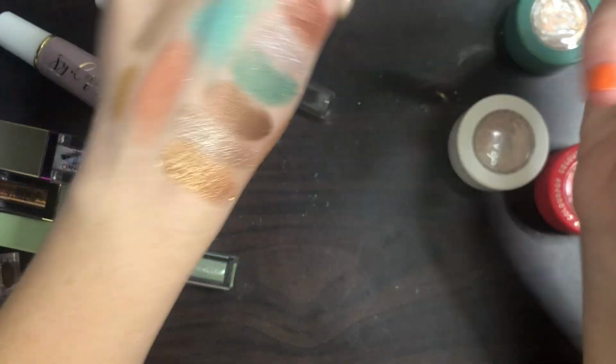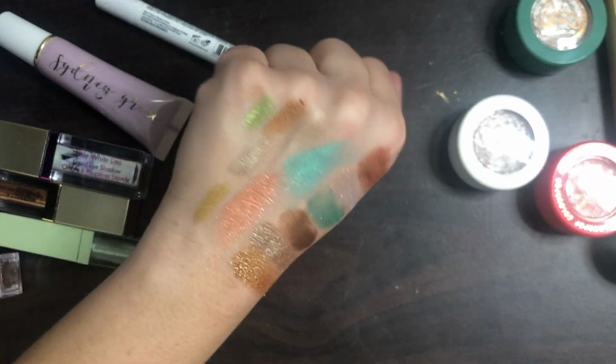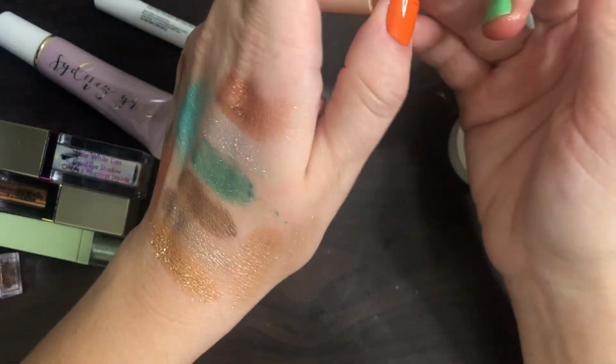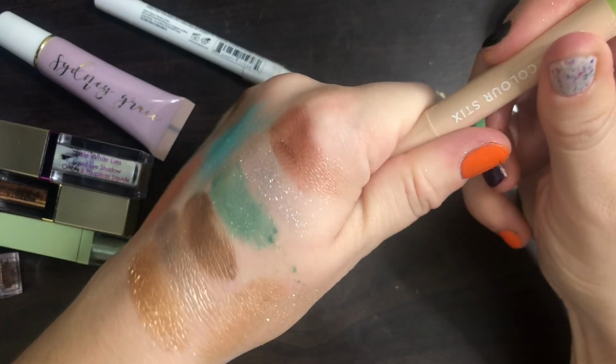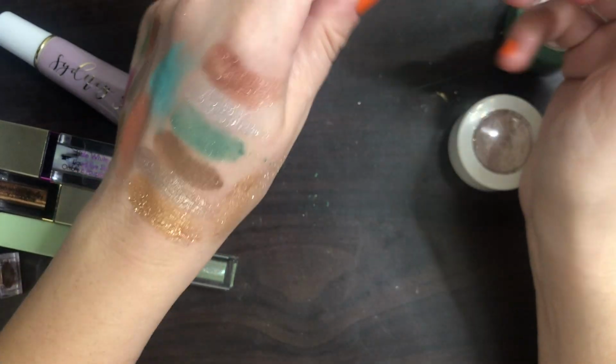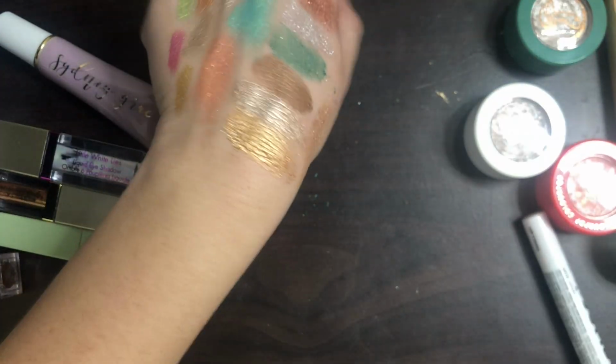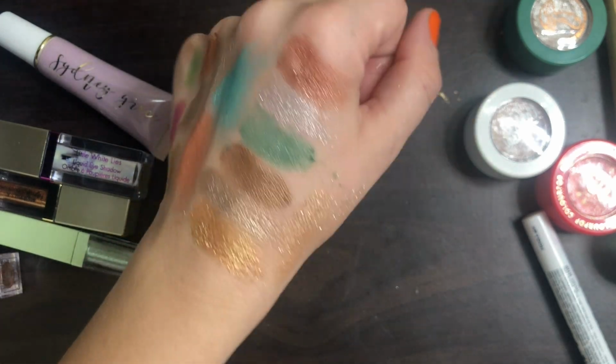Then I've got the green metallic one, and this is in the shade Isla Vista, which is such a pretty color, but kind of dry on my eyelids. But I still wear it sometimes because I love it. And then my last stick shadow is a NYX one. You might have seen this in one of my videos recently. This is the shade Cupcake. So those are all of my stick shadows.